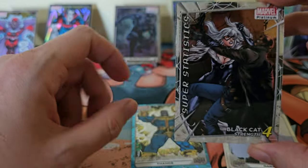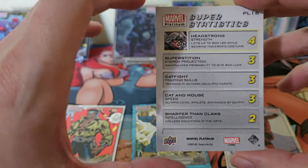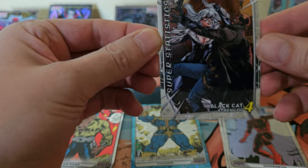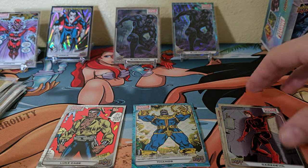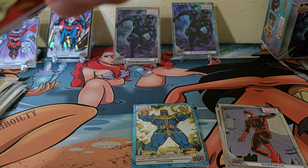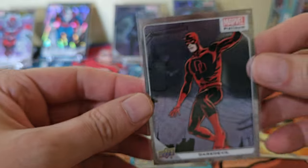Nice, man. Black Cat. Super Statistic. Wow. Says her strength is 4. And then there's our Luke Cage. Let's check out this Super Statistic. Headstrong. Great looking art. Check that out. There's that Daredevil.